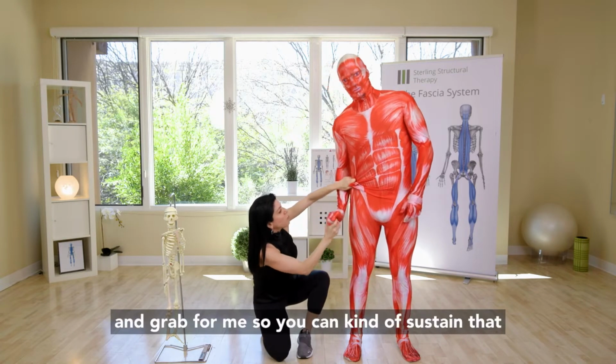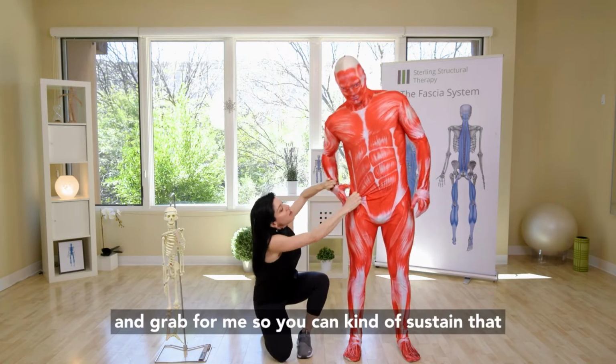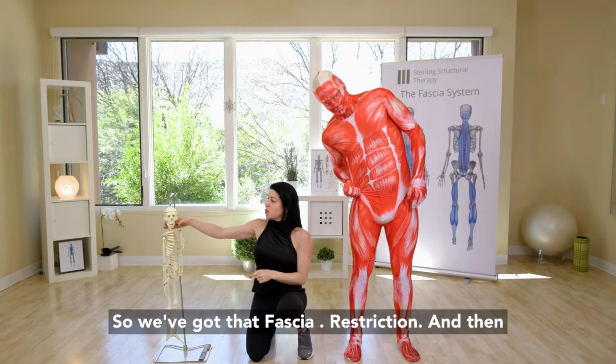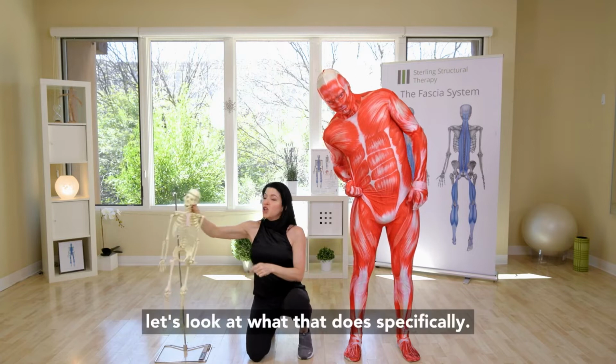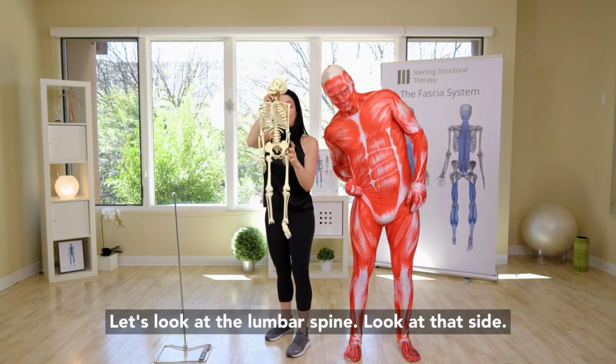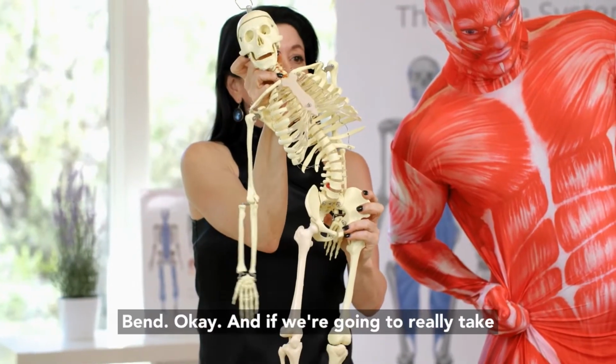Go ahead and grab for me so you can kind of sustain that fascial restriction. That's it. Good, right? So we've got that fascial restriction. And then let's look at what that does. Specifically, let's look at the lumbar spine. Look at that side bend, okay?